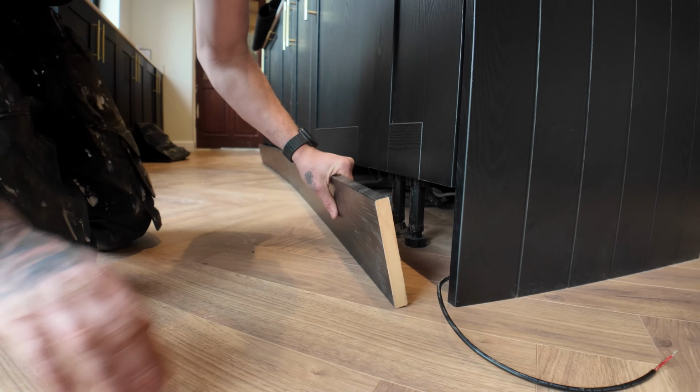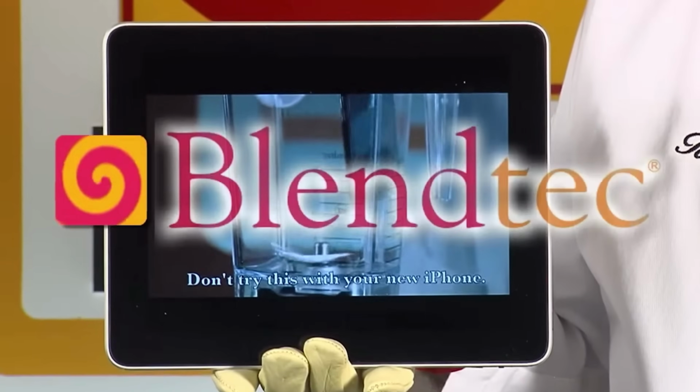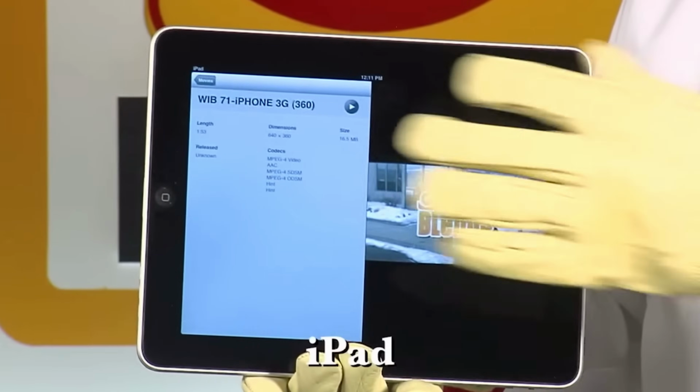It's like that old video, will it blend? Let me know if you remember that, guys. Oh, I'm just weird. Will it blend? That is the question. I love my new iPad. It does a ton of cool things, but will it blend?